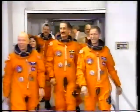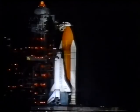The shuttle Endeavour was ready. The astronaut crew was fully prepared, but the weather at the Kennedy Space Center kept the shuttle and its crew on the ground for at least another 24 hours. High winds and low clouds in the vicinity of the launch pad and the shuttle landing strip prevented Endeavour's launch.